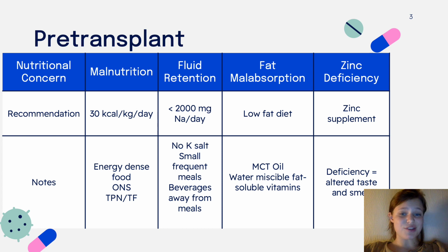Appetite stimulants may be used to increase oral intake. Patients should be encouraged to eat energy-dense foods and may be prescribed oral nutrition supplements. If a patient doesn't consume at least 25% of that 30 calorie per kilogram per day, it's recommended that they receive enteral or parenteral nutrition, because at this low intake, patients are at higher risk of severe infection within 3 months after the surgery. Another concern is fluid retention.